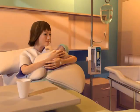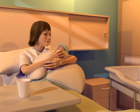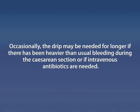The intravenous drip will usually be taken out once you are drinking sufficient amounts. Occasionally, the drip may be needed for longer if there has been heavier than usual bleeding during the caesarean section, or if intravenous antibiotics are needed.